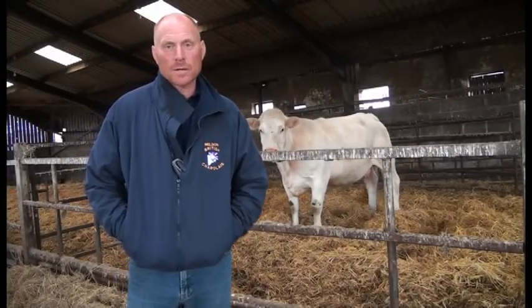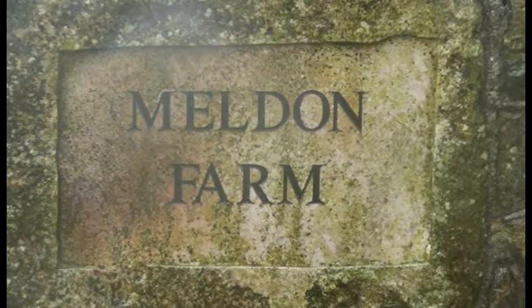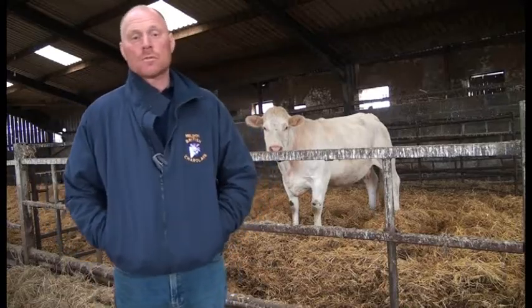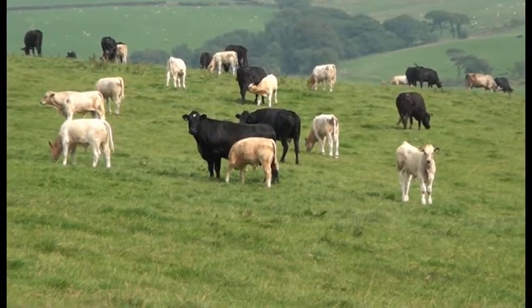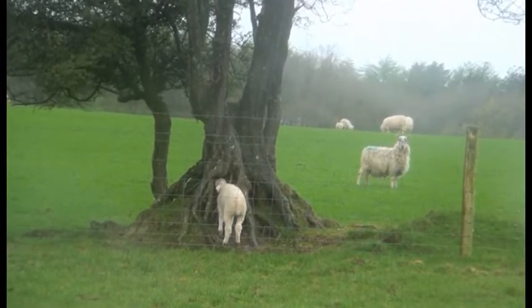My name's Phil Heard, farm here at Meldon Farm near Campden on northern slopes of Dartmoor. The farm's 700 acres of in-by lowland ground, and we've also got quite extensive grazing rights on the commons of Dartmoor. We're running around 350 cows and approximately 1,200 ewes.